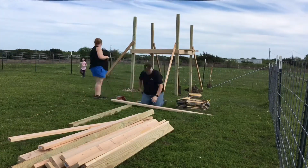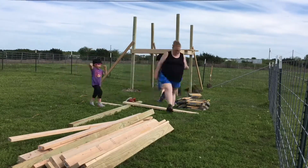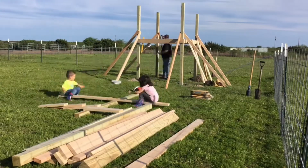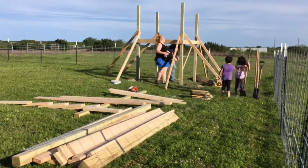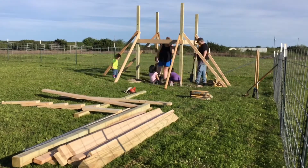So we got the joist hangers as well and put them on there. Made it real easy to do. We cut them to length, put them in there, and then screwed them all in. And of course the kids wanted to help as well, and they made themselves a little seesaw thing on the wood and had fun while Daddy was working.